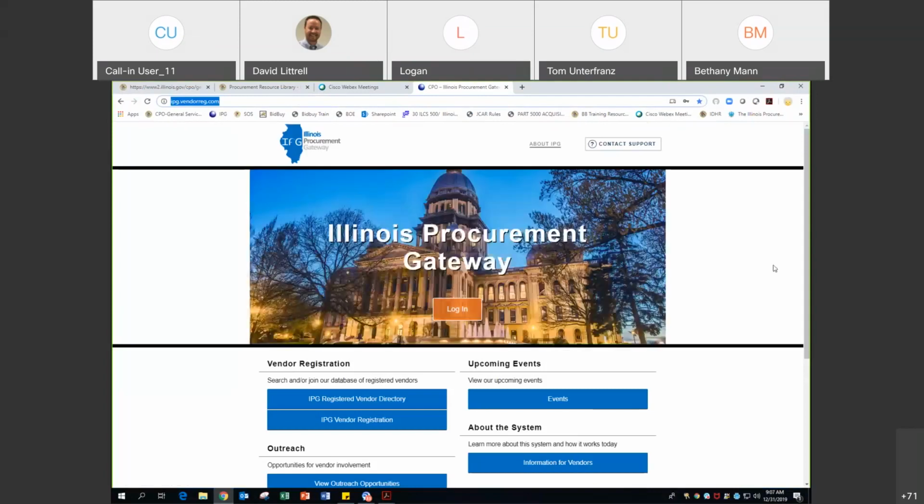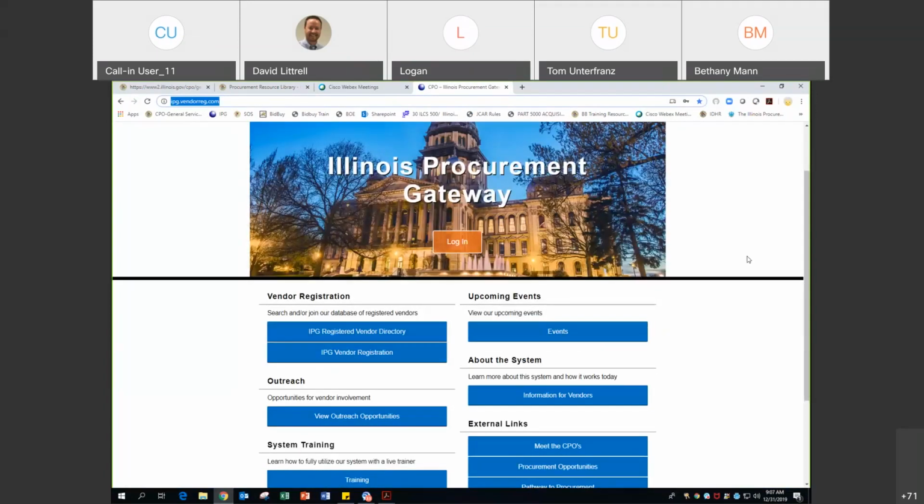Here's what the home screen looks like. You don't need to be logged in. For instance, if a vendor calls you and says, "You know what? I'm not sure if I'm registered in IPG," you don't even need to be logged in and have credentials to do that. This is the outward-facing side of IPG.